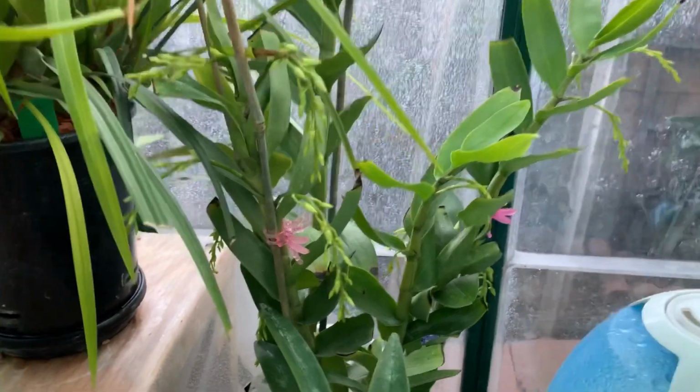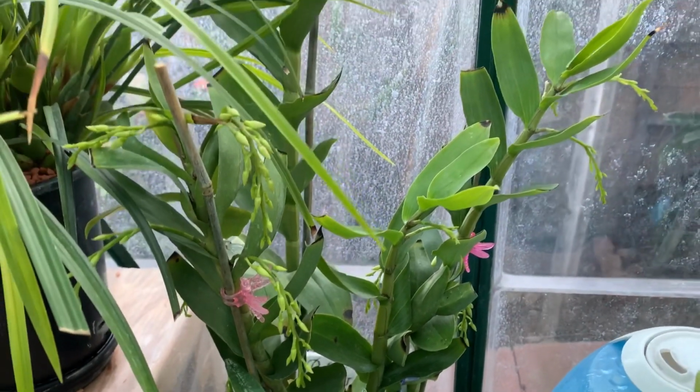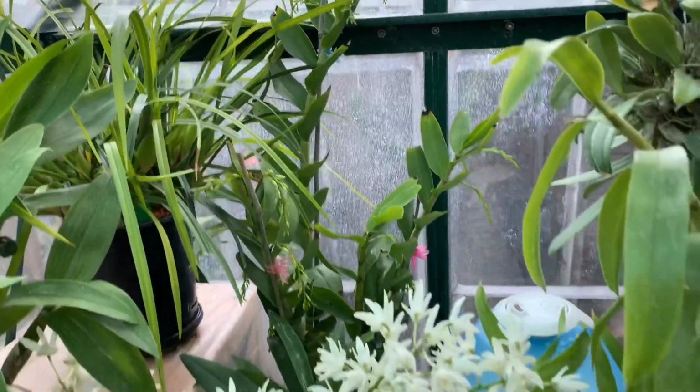Very nice. You see them? Oh my god, there are so many spikes. I can't count them all. It's kind of a distance away from me, so I'm sorry, I can't get through there.